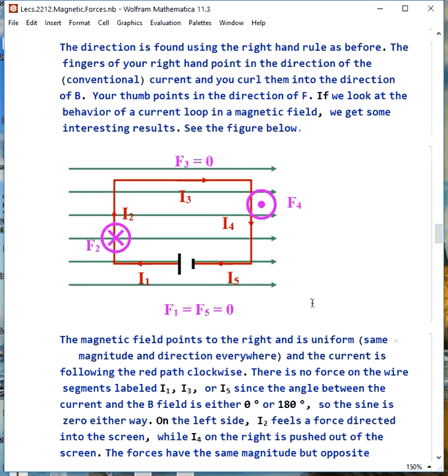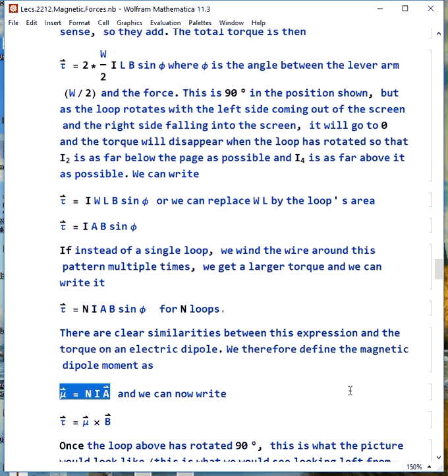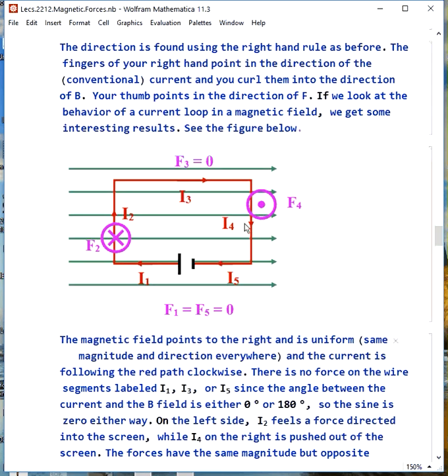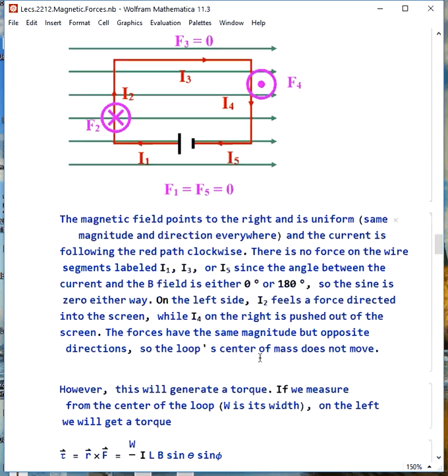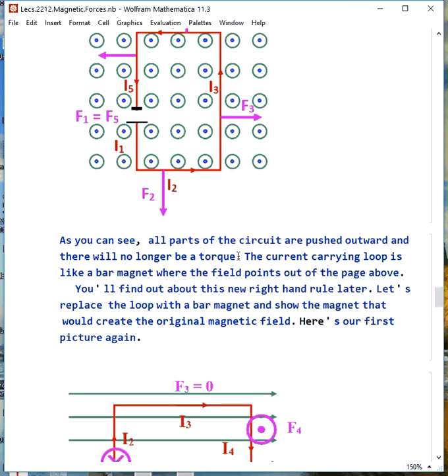Once the loop rotates 90 degrees, this is what we're going to see. Imagine you're over here now in the plane of the paper and looking to the left. What do you see once it's rotated? Well, you see I4 up, I2 down, right? This side comes up, this side goes down. Up and down. And if you look at the forces now, all the forces are trying to pull the loop apart rather than rotate it. All the sides are pushed outward.